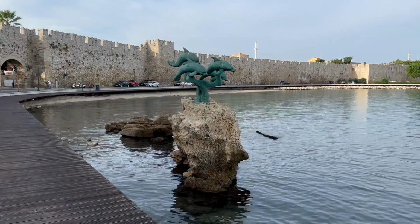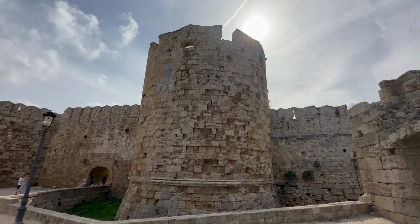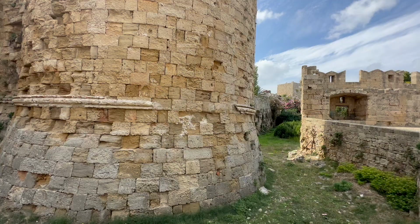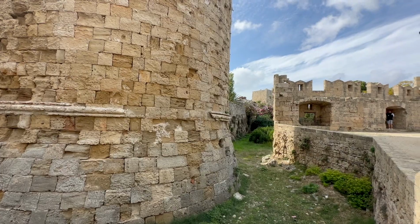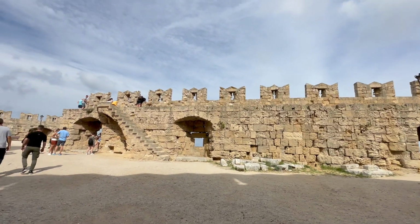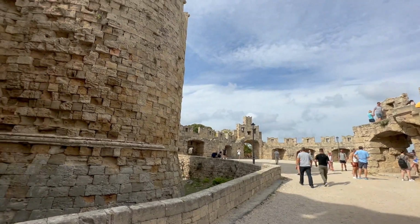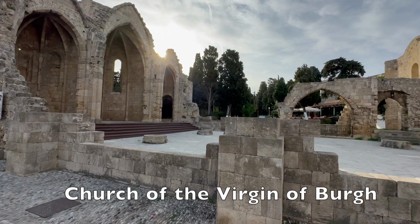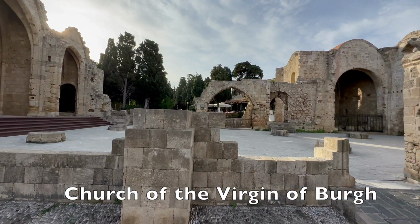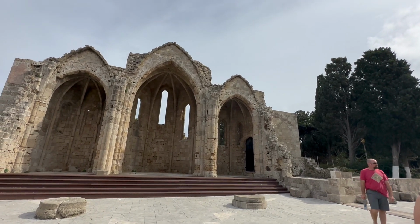The city is bordered by a 4-kilometer wall that runs along the shore. The Order of St. John of Jerusalem occupied Rhodes from the 1300s to 1500s and set about transforming the city into a stronghold. It subsequently came under Turkish and Italian rule, so you can see the influence from all that history. When you first walk inside the walled city, you see the remnants of the 14th century Church of the Virgin of Burgh. It is one of the oldest remaining buildings and a great example of Gothic architecture.